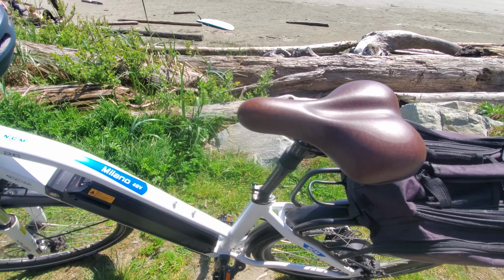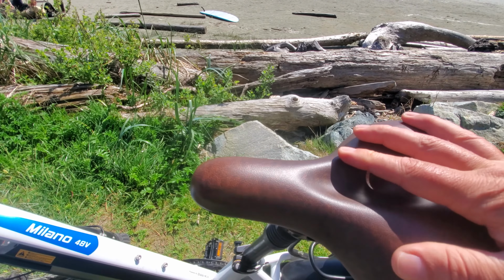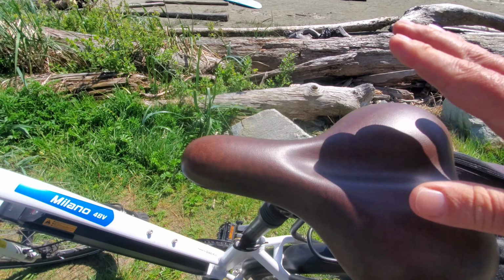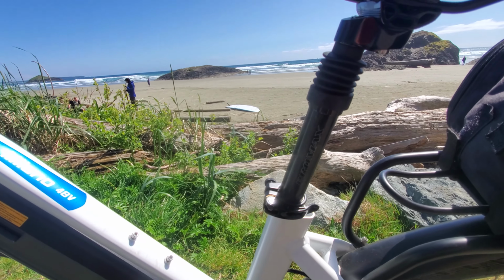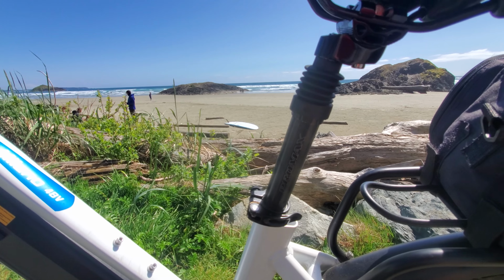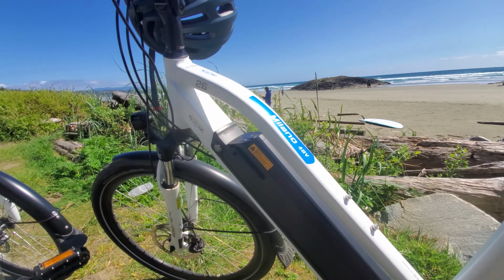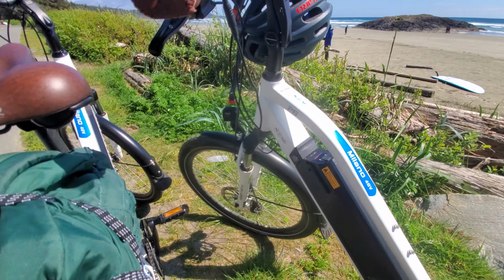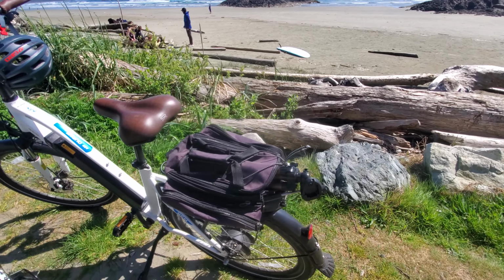I like the fact that this seat, although it's made of leather, it's kind of leathery material. It's not the most comfortable seat, and it even has a shock absorber on the bottom, which you would think would add to the comfort, but it's not that comfortable. The shocks, though, really help, and overall, I'm liking it, especially because it is Tofino.